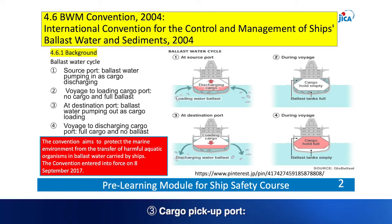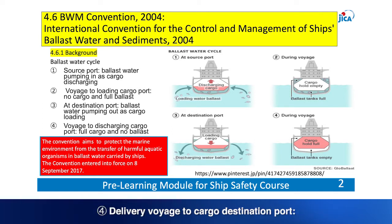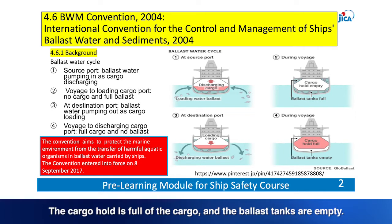3. Cargo pickup port. As cargo is being loaded, ballast water is pumped out because ships are designed to operate best in the full condition. 4. Delivery voyage to cargo destination port. The cargo hold is full of the cargo and the ballast tanks are empty.